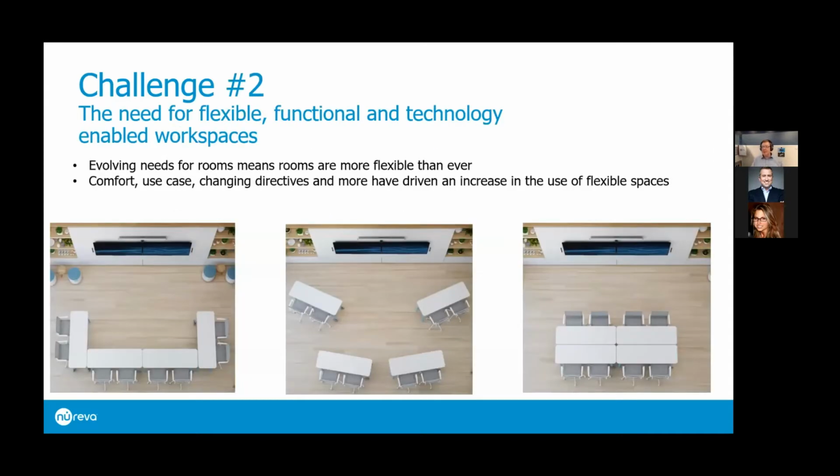Challenge number two that we see is flexible, functional, technology-enabled workspaces. And probably the biggest one there is flexible. As we saw, the ever-changing rules and guidelines over the last little bit made it really, really challenging for all of us to adapt. And the interesting thing is that it forced rooms to adapt, right? Furniture on wheels was already common, but think of all the different permutations and combinations of furniture setups and room alignments and meeting styles that you've had to figure out over the last little bit. And really it comes down to comfort, use case, those directives I mentioned.